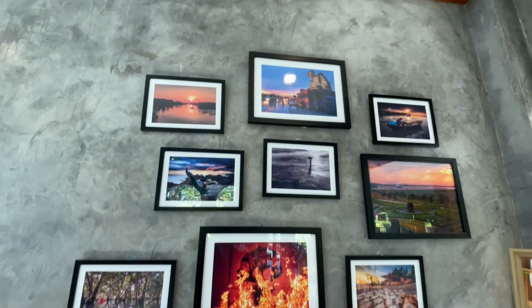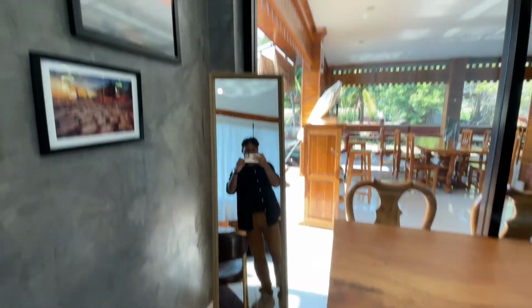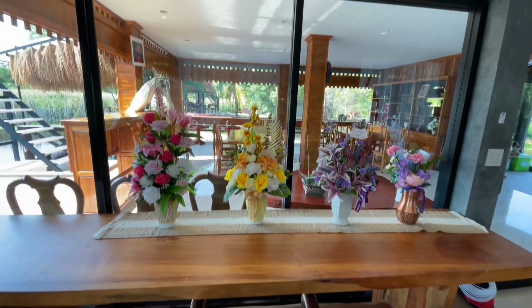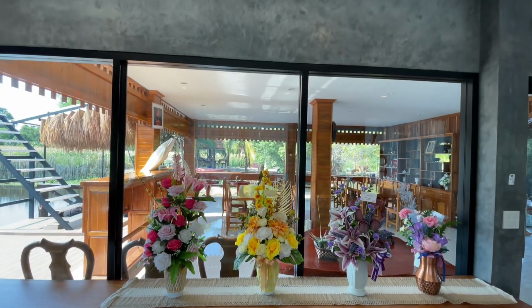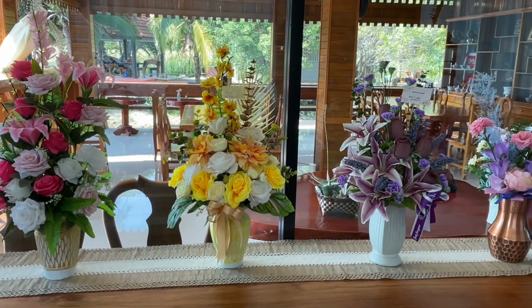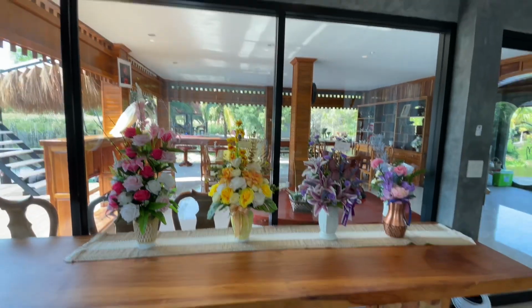Anyone who is looking for a relaxing corner, resting the body, resting the mind, sipping tea, coffee and enjoying delicious homemade dessert, I recommend this place.